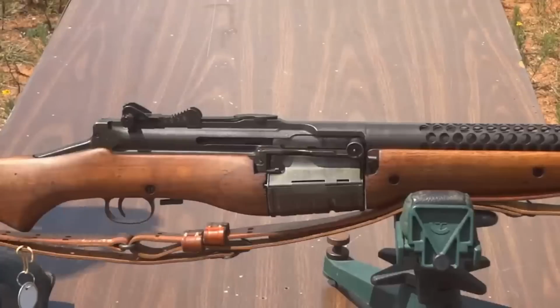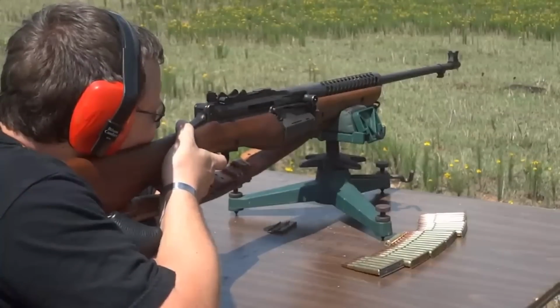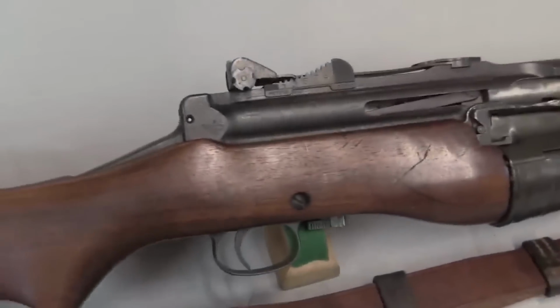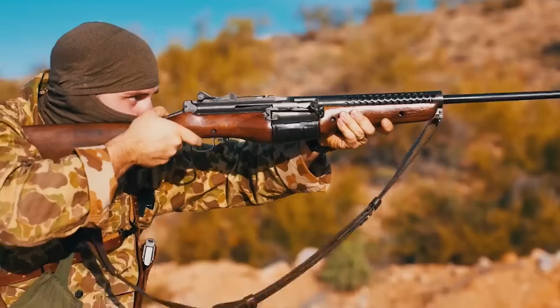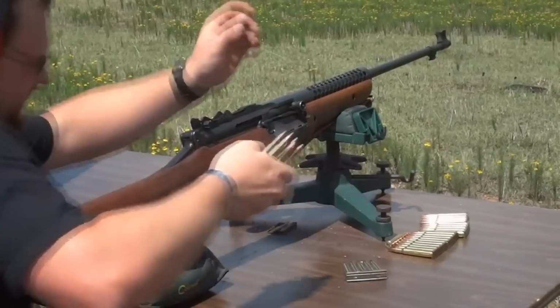One of the main issues was its complexity. The rifle had numerous moving parts, and its design required meticulous maintenance to keep it functioning properly. This complexity made it difficult to field strip and clean, posing challenges for soldiers in combat situations where time and resources were limited. Another drawback of the rifle was its weight.